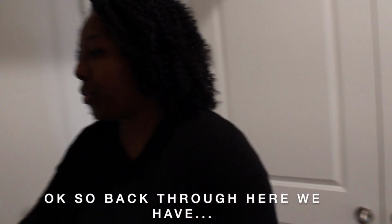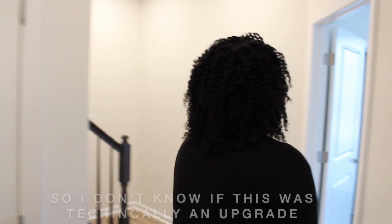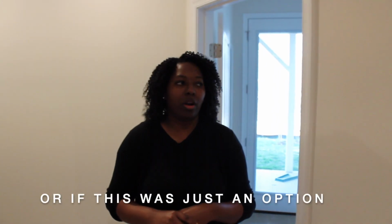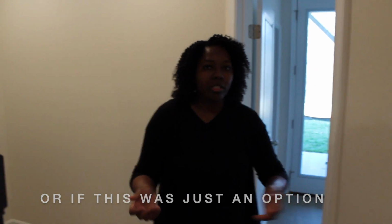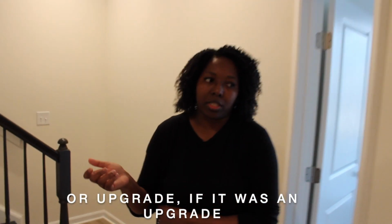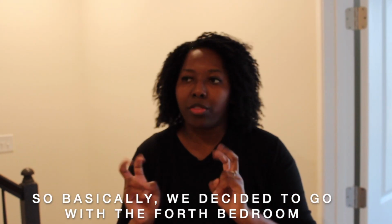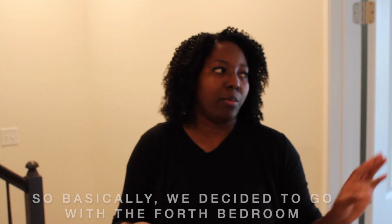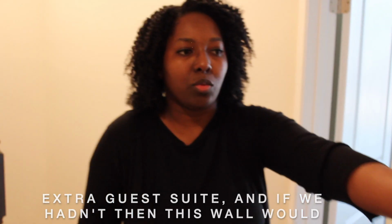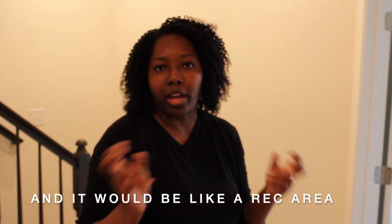Okay, so back through here, I don't know if this was technically an upgrade or if this was just an option, but it was definitely a structural option or upgrade if it was an upgrade. So basically we decided to go with the fourth bedroom extra guest suite. And if we hadn't, then basically this wall would just not be here, and it would just be wide open, and it would be like a rec area.